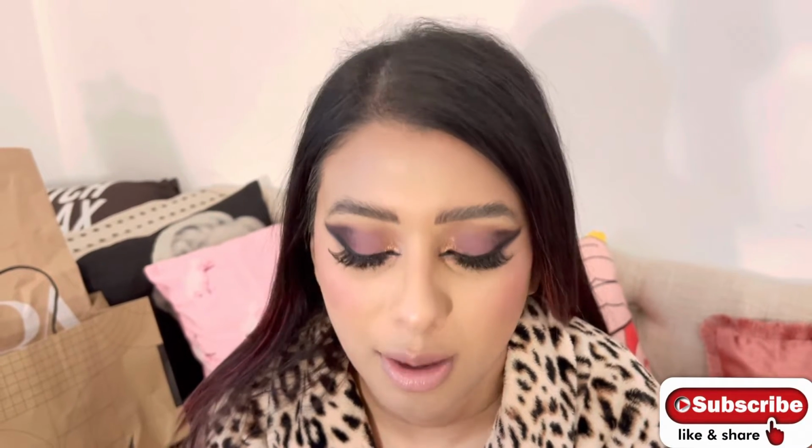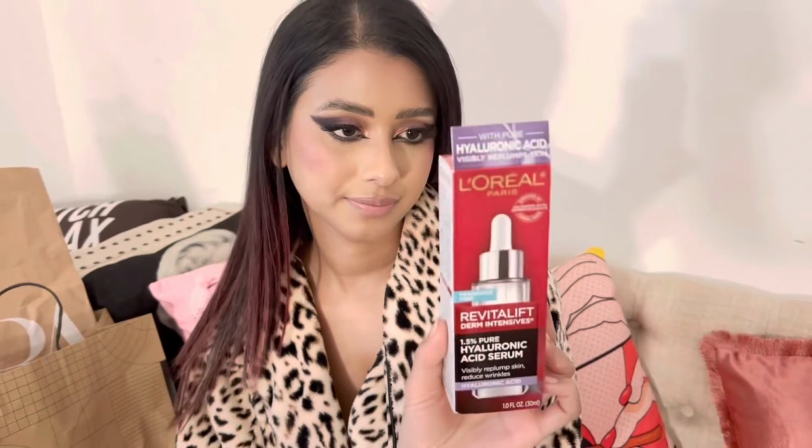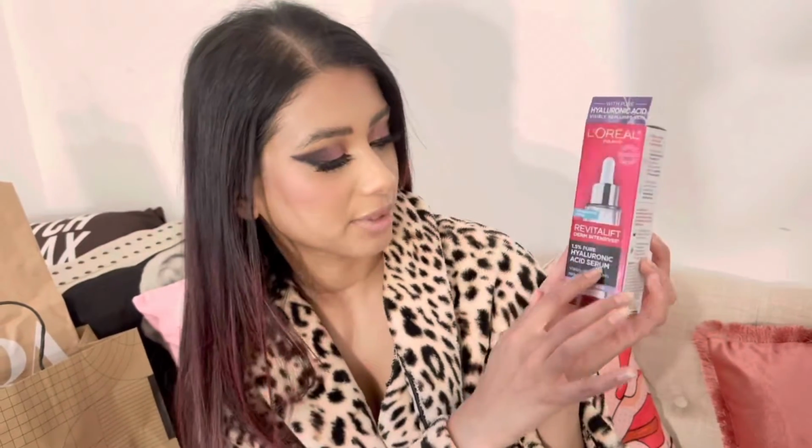So I'm here to talk about a new product. I'm sure you guys are all really familiar with the brand L'Oreal Paris. So this is what we're going to be talking about today. It's a pure hyaluronic acid that visibly replumps skin. And it's a serum. It's fragrance free and it's 1.5% pure hyaluronic acid.